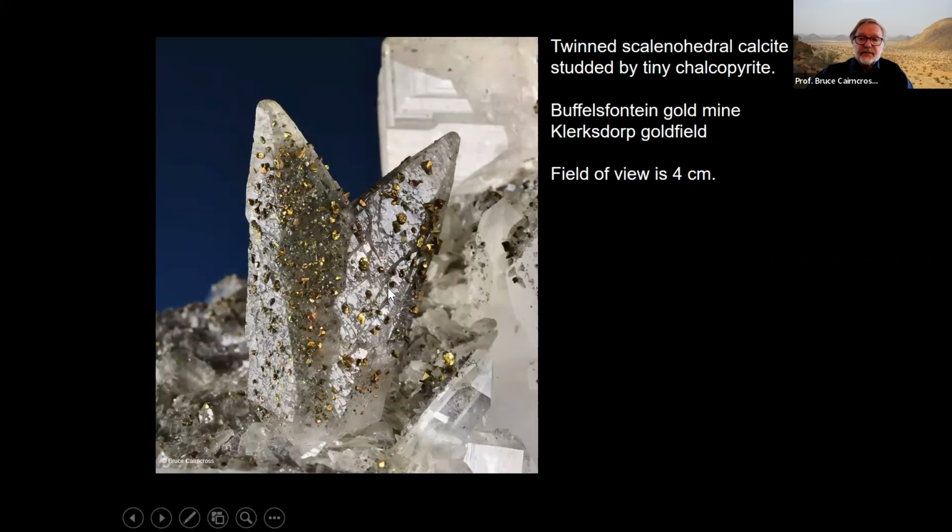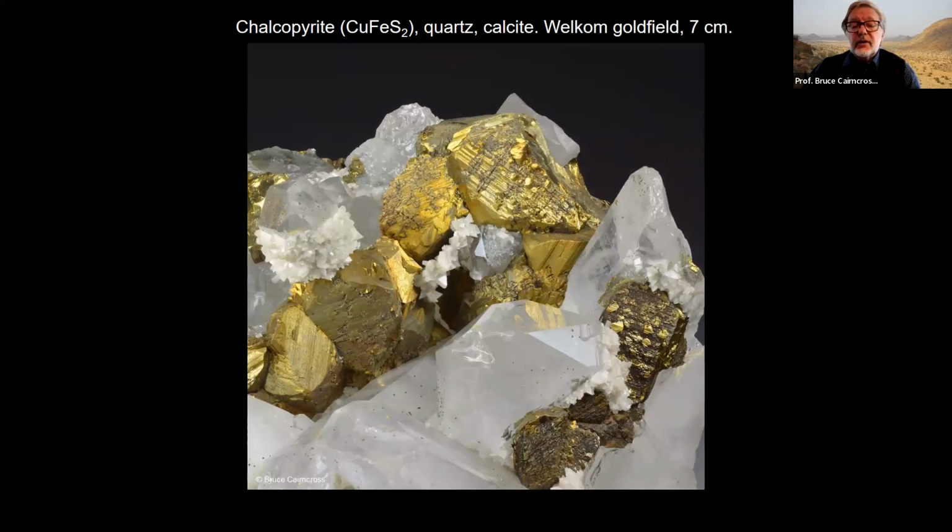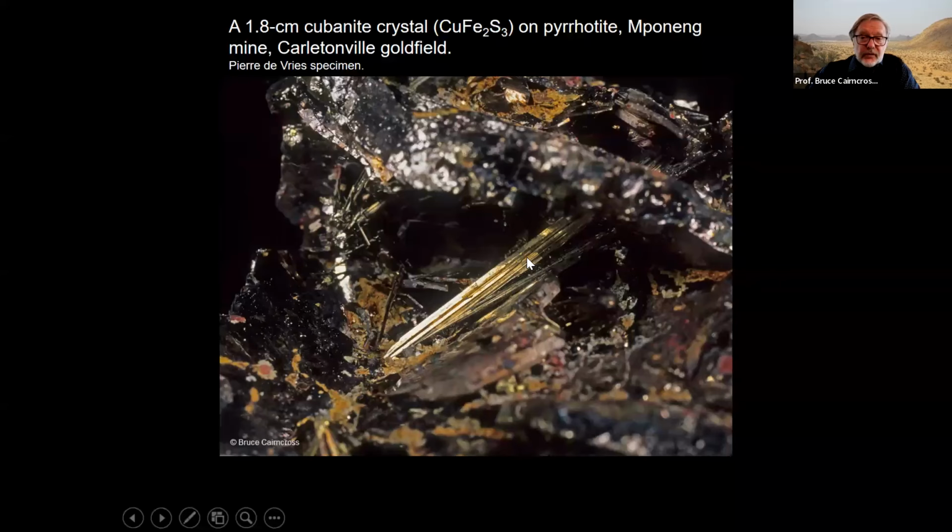Chalcopyrite, there are secondary sulfides within some of these associations, and these are quite nice large crystals, again associated with quartz. So copper sulfides, copper iron sulfides. And this strange, it's not a great photo, but it's only, that's 1.8 centimeters.